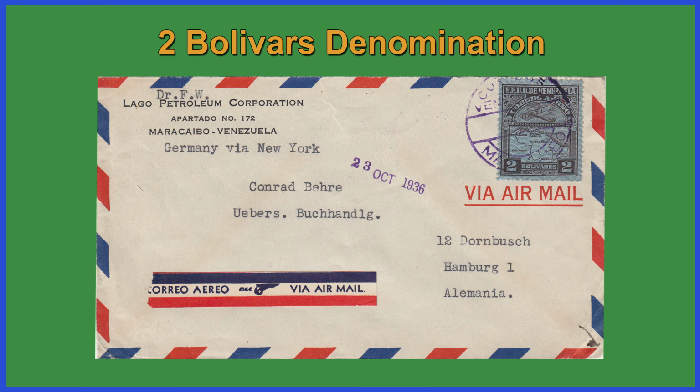In this instance, a single 2 bolivar stamp was applied on correspondence from Maracaibo to Germany. Possibly, the 1.95 bolivar denomination was unavailable to the sender, and the 2 bolivar was used as a substitute.